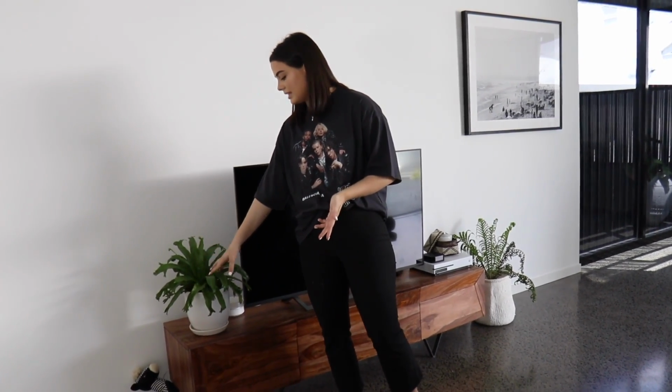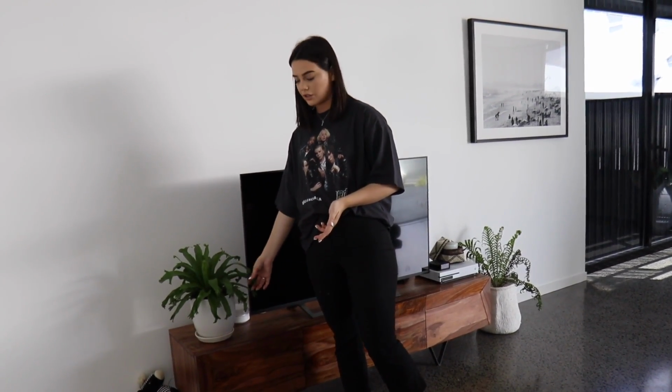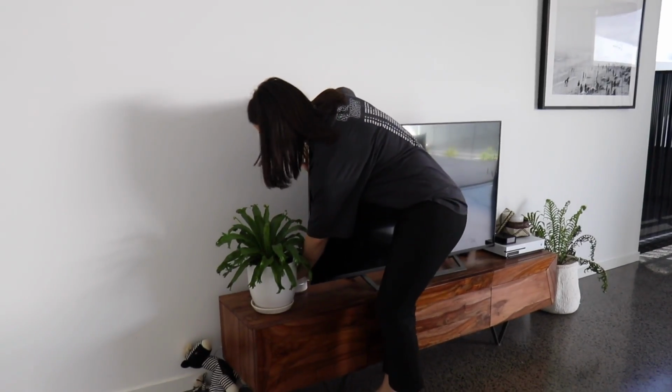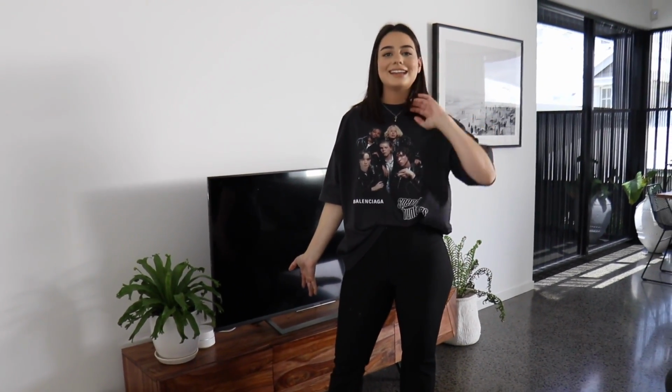We have a little plant here. This is from a nursery kind of close to our house in James Street. And then we also have this little guy hiding behind here because if you've noticed, we have concrete floors and our internet actually doesn't get through our concrete floors.